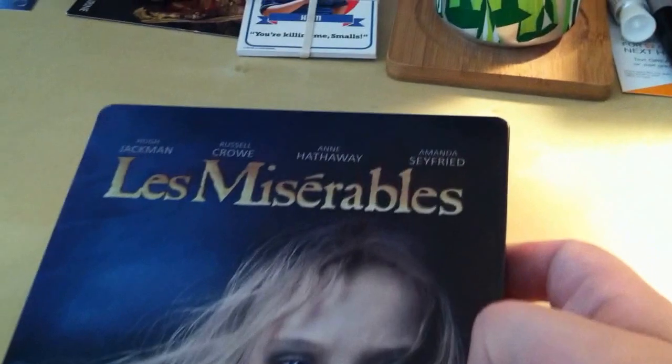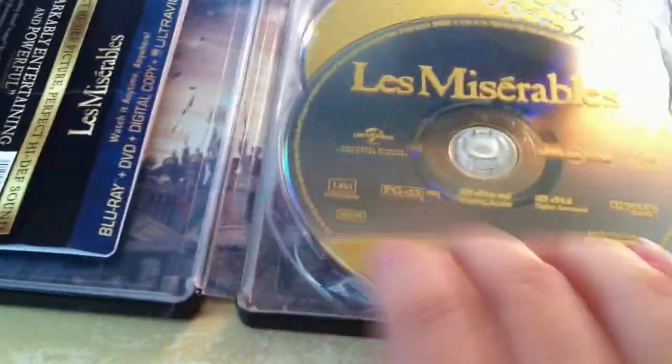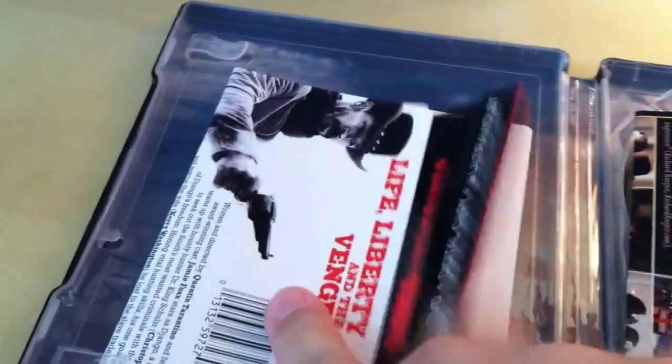I like the image in the front, just the way it looks. I think I like the blue color. Maybe it's sentimental too, because it's the first one. Here it is, the Blu-ray and the DVD. And this is just the flyer on the back. It came with, and this is my Django one doesn't have a clip inside, I just keep that here. Hold on, I'll put that back in. Well, I guess you can see the background there a little bit. Not bad.